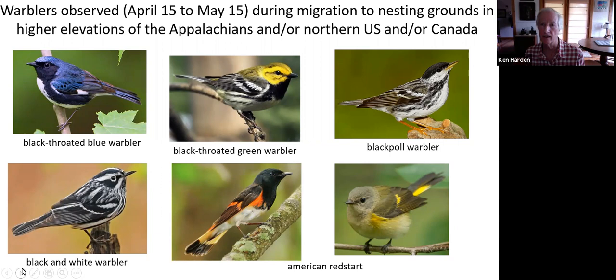We've talked about the blackpoll warbler and the American redstart earlier. The female American redstart is shown on the right. I haven't talked about bird behavior so much in identification of birds, but the redstart has a very characteristic feeding pattern. It almost looks like a butterfly flying around the canopy, grabbing insects and caterpillars. Very distinct in its movement.